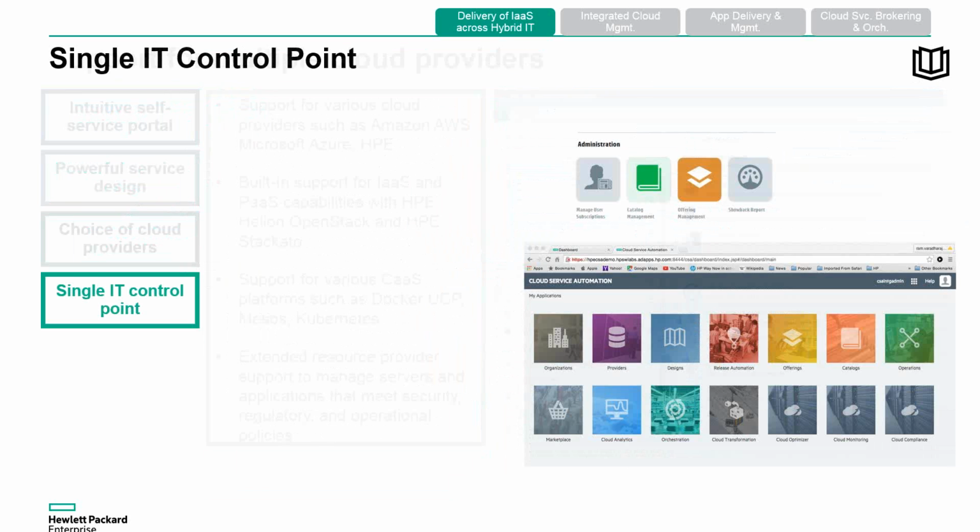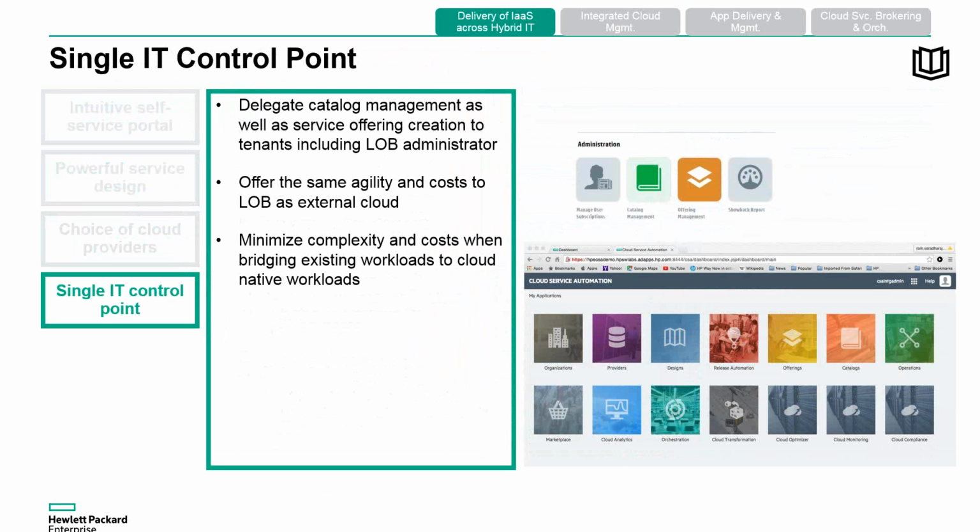Next slide. And all of these, not only providing this capability, but also have the capability to delegate some of the responsibilities to the organization's administrators so that they can manage their workloads and at the same time manage who has access to those services and whether they're using it optimally. That is what we call tenant management, and that is one of our key capabilities as well.